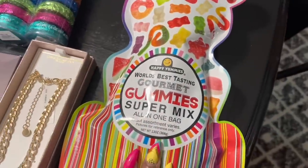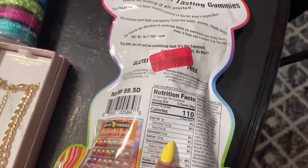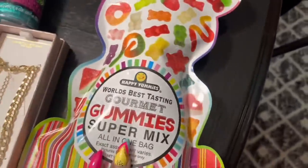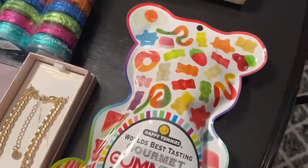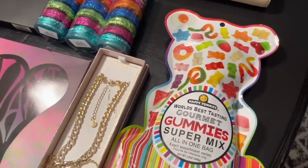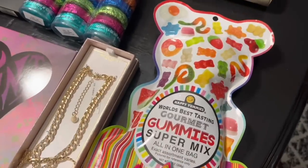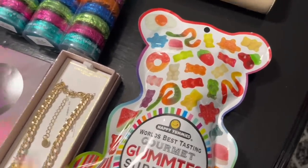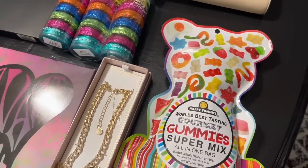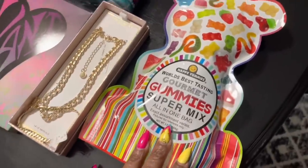This is the world's best tasting gourmet gummies. It was originally like $10, but they had it on clearance for $3, so I picked this up. Y'all know I like to keep stuff like this in here for the kids. It's super easy. When we go on our little walks or to the park or to the pool, I can throw this in the bag with a cooler and ice so that it doesn't melt, and there's a little treat. I don't have to spend a ton of money on candy and snacks, so I like to buy little stuff like this every now and then.